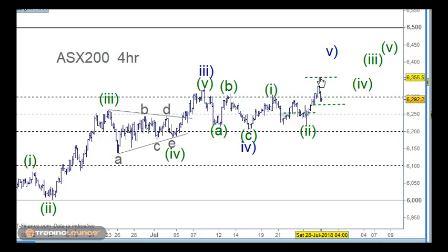So what we can do now is we can certainly put that on top here, because if we find a nice tested support on that 6.3 here, then we can start counting this to the upside, and we can leave this as wave 1 here, an A wave and a B wave and a C wave here, and then looking for higher ground here.